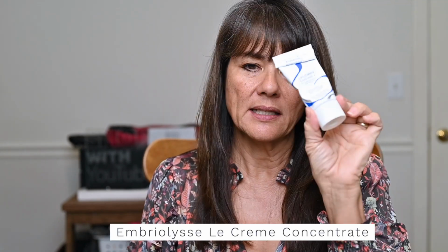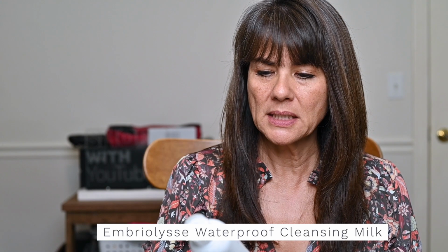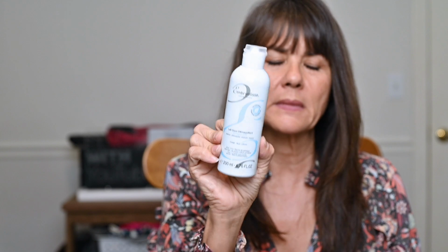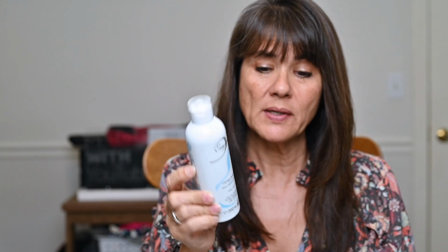I do like to rinse my face to cleanse, but if you like tissue off, the Embryolisse products are still great tissue-off cleansers. The La Creme Concentrate, which is my makeup primer, is also a tissue-off cleanser. And then they also have their cleansing milk. This is really good for taking off waterproof makeup also, and again, it leaves your skin really soft.